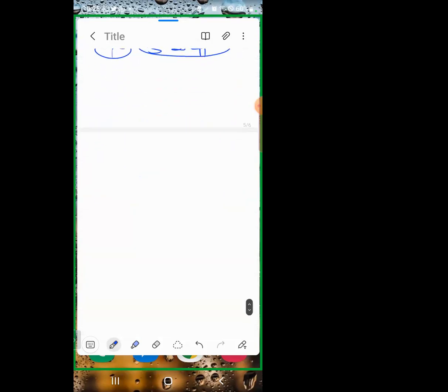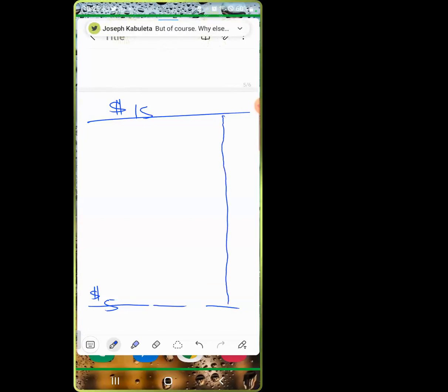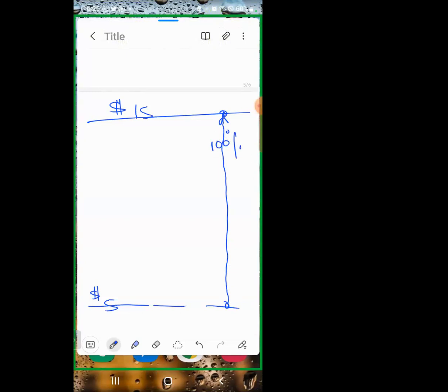How? Let me do another explanation. Let's assume from here, it's $5. To here, it's $15. This is $5, this is $15. When we go on TradingView and we do calculations, when we measure from here to here, it is 100%. If you buy this coin here and you tell your robot to sell at 100% take profit, it will hit the target, of course, and you make the profits, obviously.